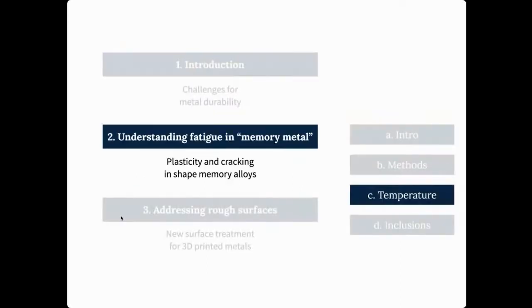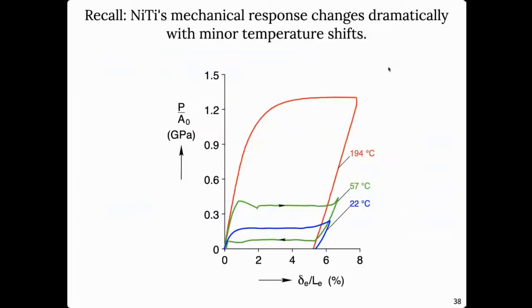Okay, so the next thing that I want to share is our work that we've been doing more recently with temperature. Temperature is that big knob, and it really dramatically changes the mechanical response of nickel titanium shape memory alloy. Recall, if we just go up from room temperature by 35 degrees on an alloy, we can get the superelastic effect, a dramatically different mechanical response. And then if we keep heating, we can eventually get to a temperature where we no longer induce the phase transformation, and the material behaves more like a typical metal.